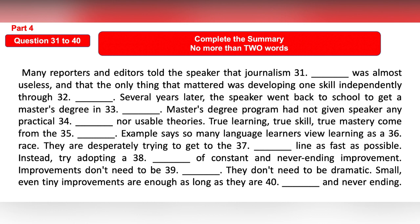A CANI attitude can help your motivation because it takes off the pressure. So many language learners view learning as a race. They are desperately trying to get to the finish line as fast as possible. Instead, try adopting a mindset of constant and never-ending improvement. Don't worry about finish lines. Instead, be sure that every week you improve just a little bit. You might learn a few new phrases. You might make a tiny improvement in listening comprehension or pronunciation. The next week, be sure to make a few more improvements. They don't need to be big. They don't need to be dramatic. Small, even tiny improvements are enough, as long as they are constant and never-ending.